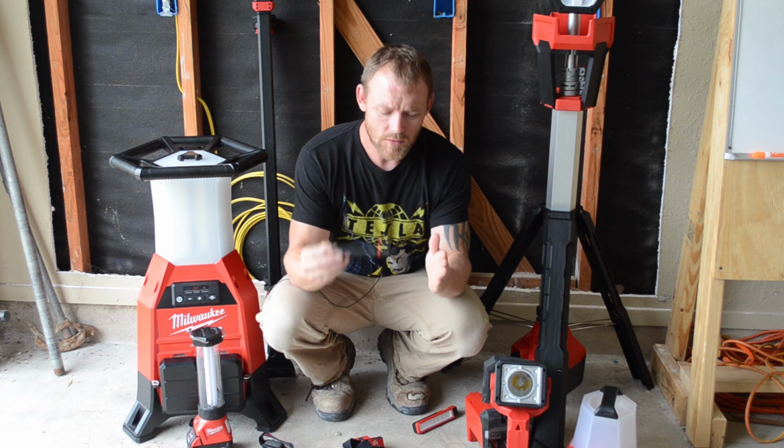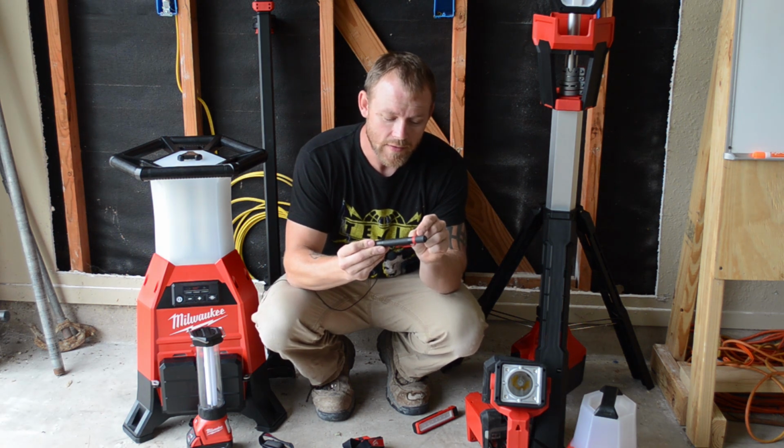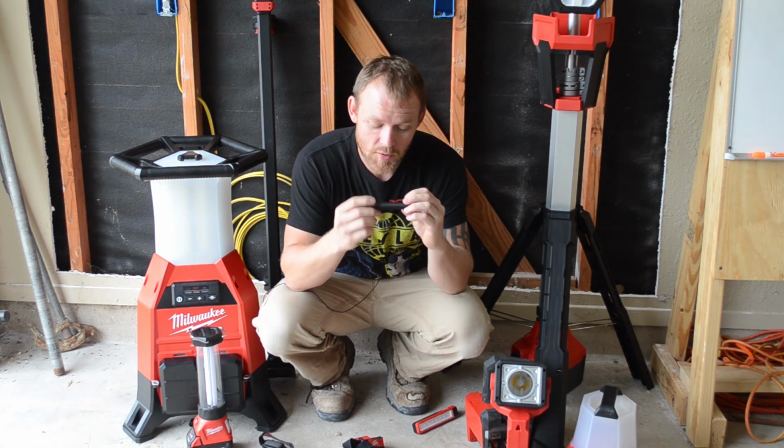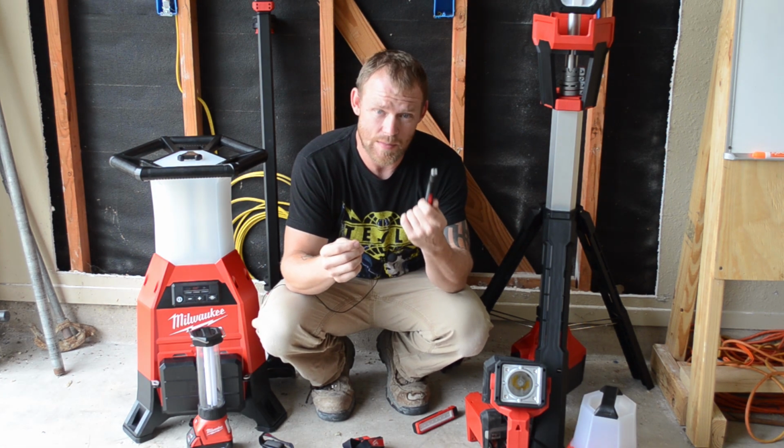If you made this thing a little bit longer, maybe you could afford to have like a magnet in there that would magnetize this entire thing. That's just my personal preference, though, but I think that it's just kind of a missed opportunity.